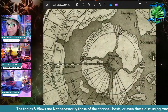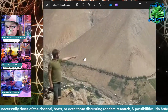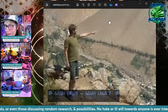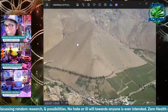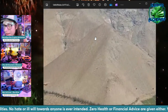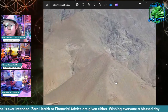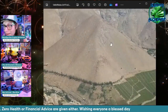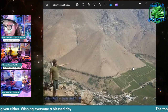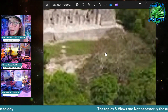Okay, that is more recent. Here we go. This, somewhere, might be China, might be Kazakhstan. Definite giant pyramid mountain. Like, that's wild. That's a crazy pyramid. That needs to be investigated further.